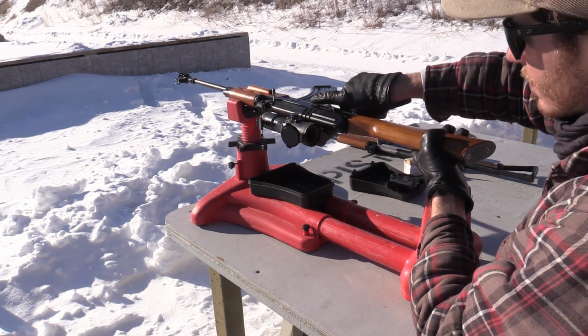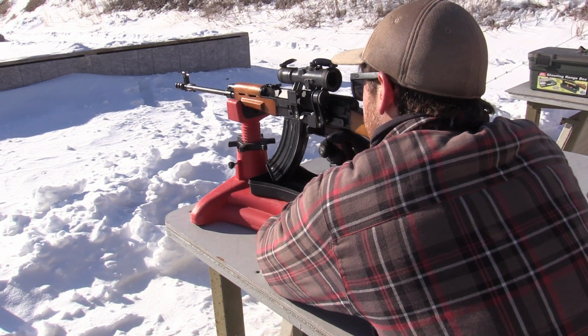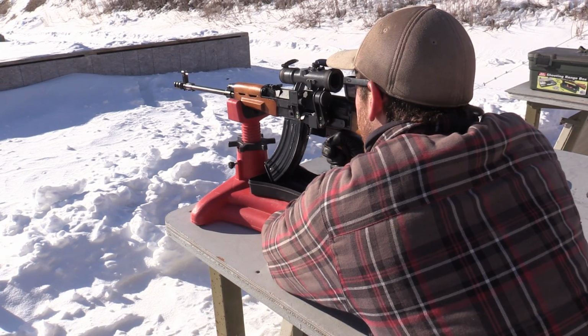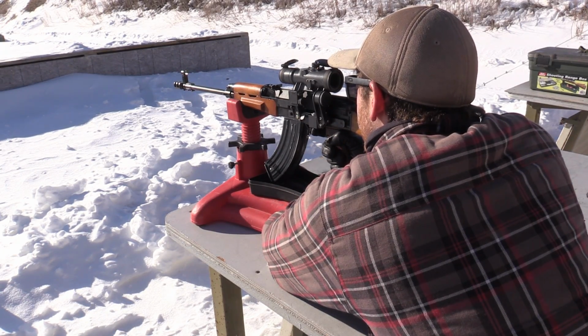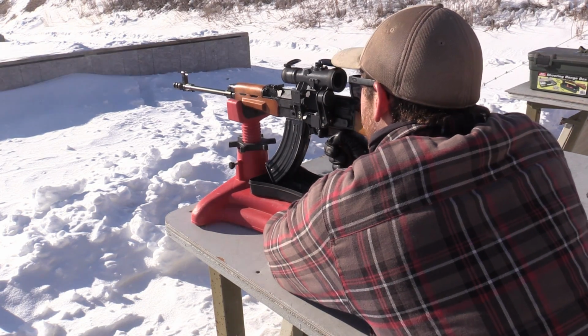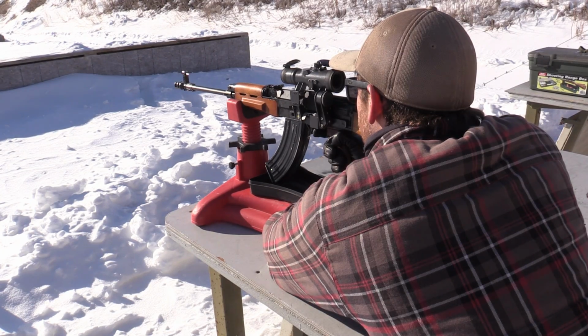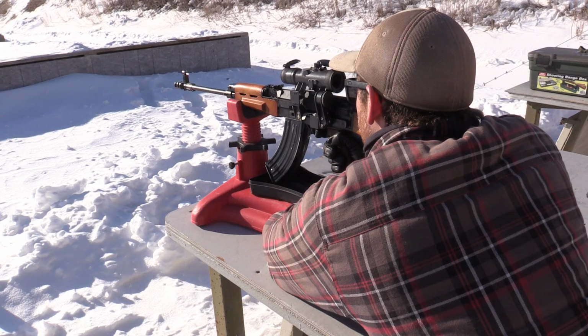And even my SKS will shoot that Czech ammo into 3 MOA. So luckily, because the iron sights are so crappy on this thing, I'm pretty much narrowing that 6 MOA down to shooter error on my behalf. And I'm really hoping when I get that POSP optic on this thing that its true accuracy potential will come out.